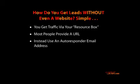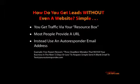The way to increase your results and get leads directly without even needing a website is to, instead of using a URL, put in an autoresponder email address. Here's an example. Free report reveals, and then a bunch of text. I think I have a typo in there, which I apologize for, but you can see the call to action at the end there is to simply send a blank email to whatever your autoresponder address is. Now everybody that responds turns into a lead for you, and you don't even need a website to do it. So that's how to get leads for free without even needing a website.